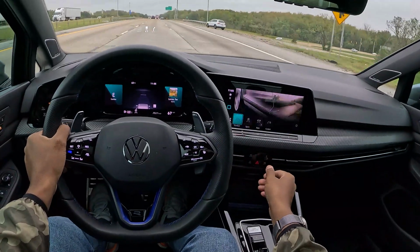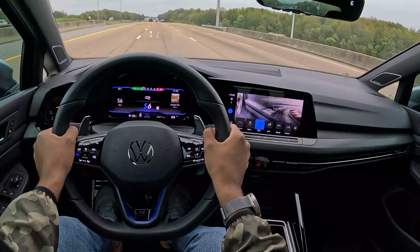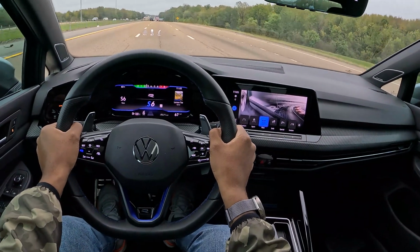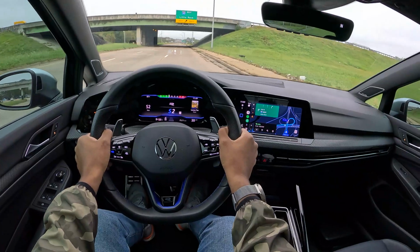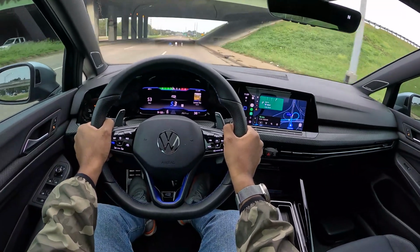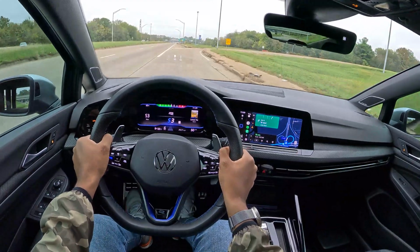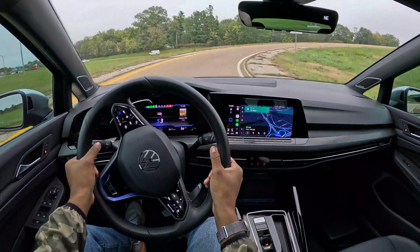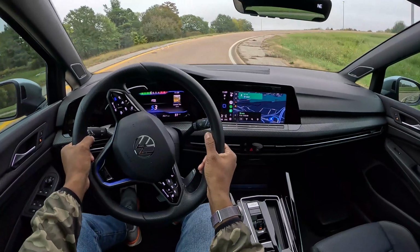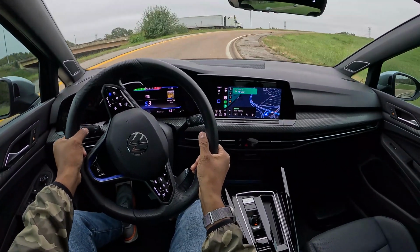Now, if I was to put the car into race mode, it's going to stiffen the suspension up. This does have adaptive suspension, of course. Look at that all-wheel drive, holding tight.